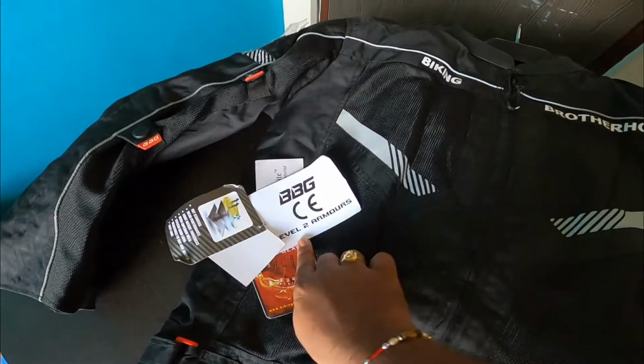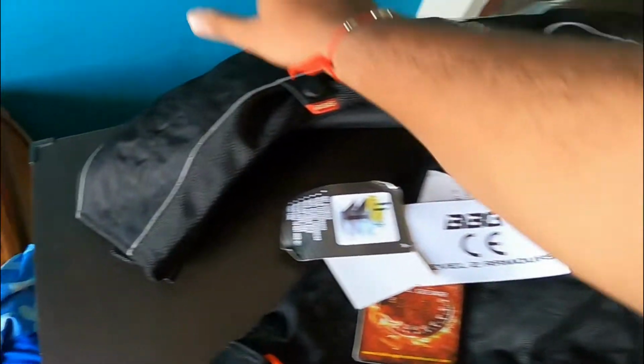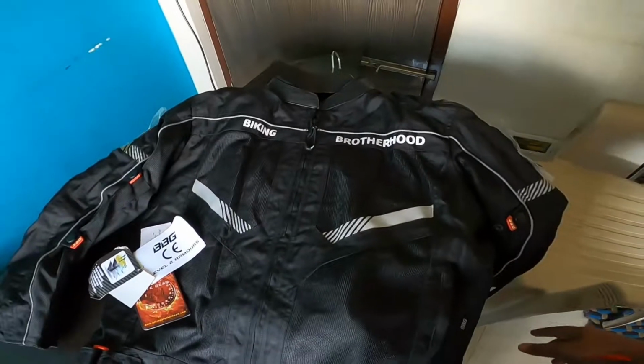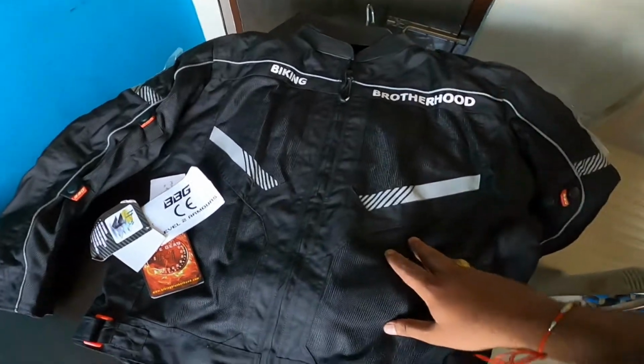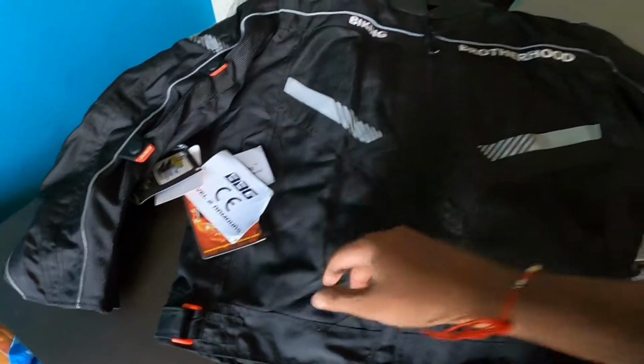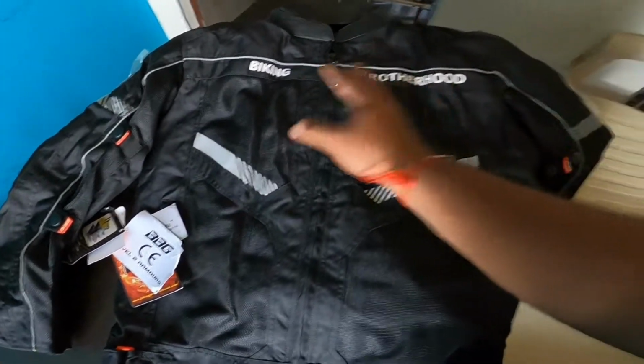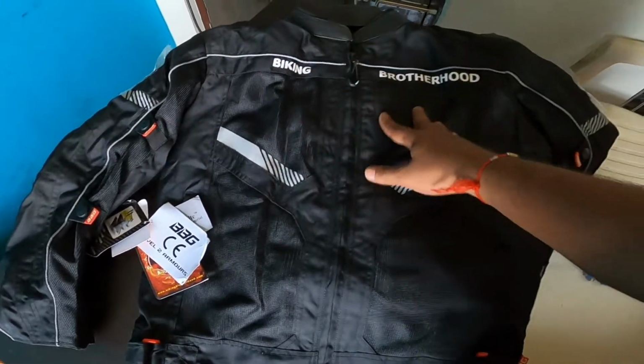It has got level 2 armors, guys, on the elbows and shoulders. Both elbows and shoulders have level 2, and the back also has level 2 armors. And this jacket doesn't come with chest guards, guys, but they have provided some chest slots. We have to buy them.